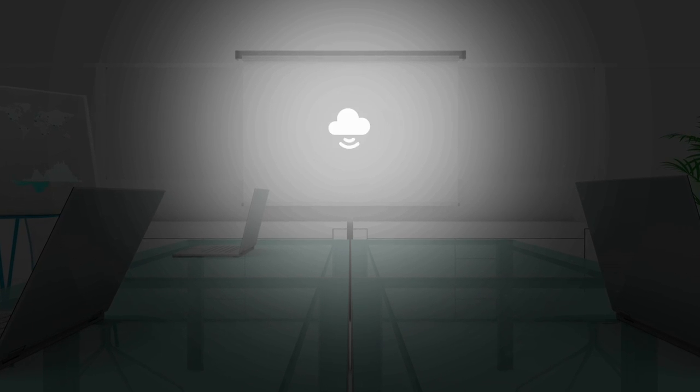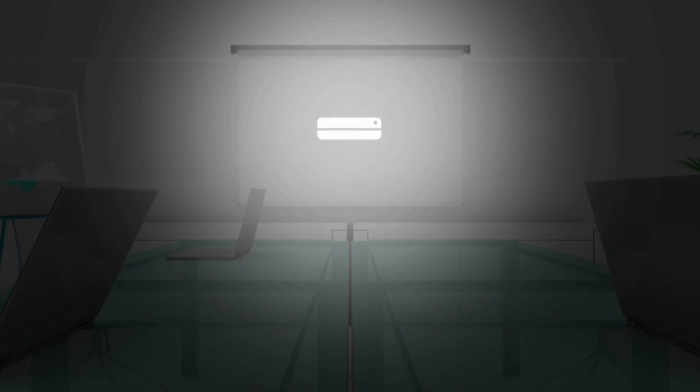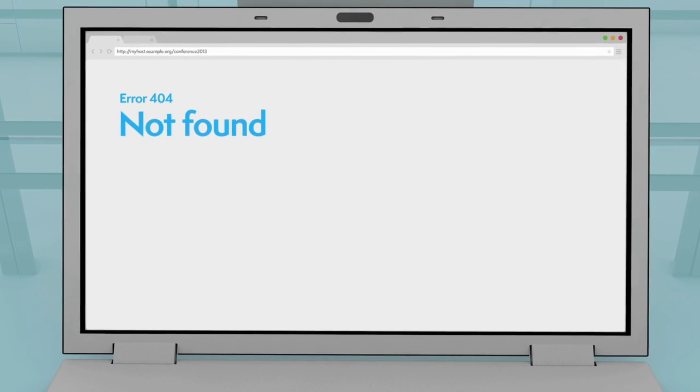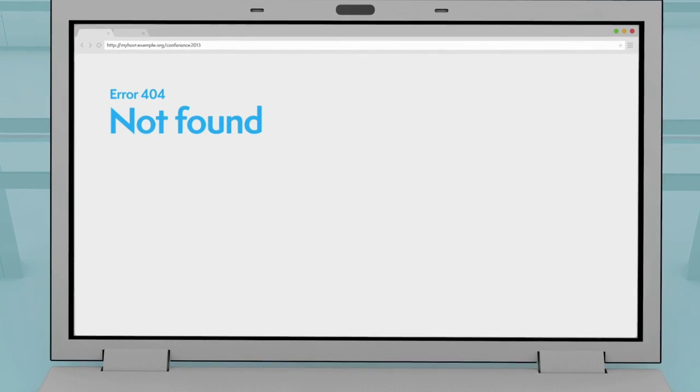After the conference, little information is left behind. It's spread across mailboxes, cloud accounts, USB sticks and hard drives. And if a website ever existed, it will probably not last very long. But data is not the only factor.